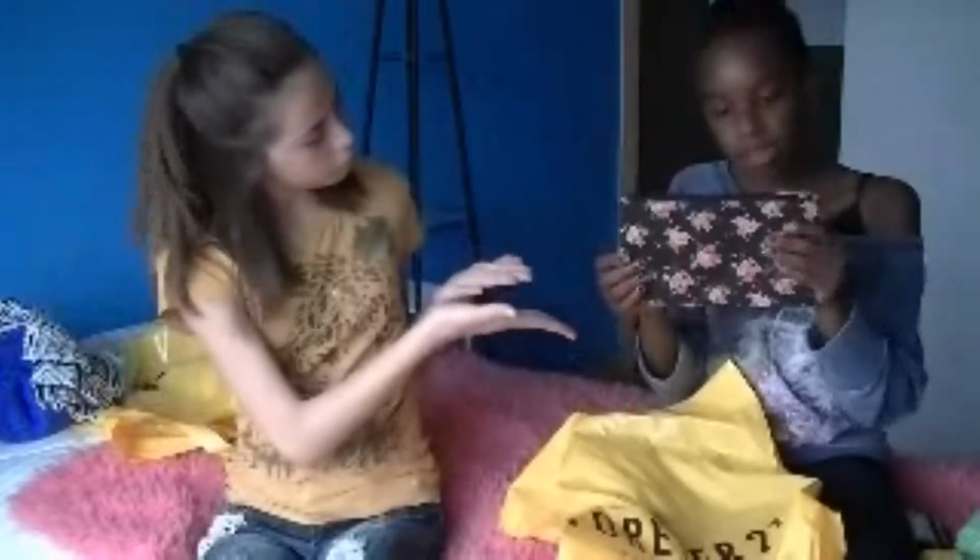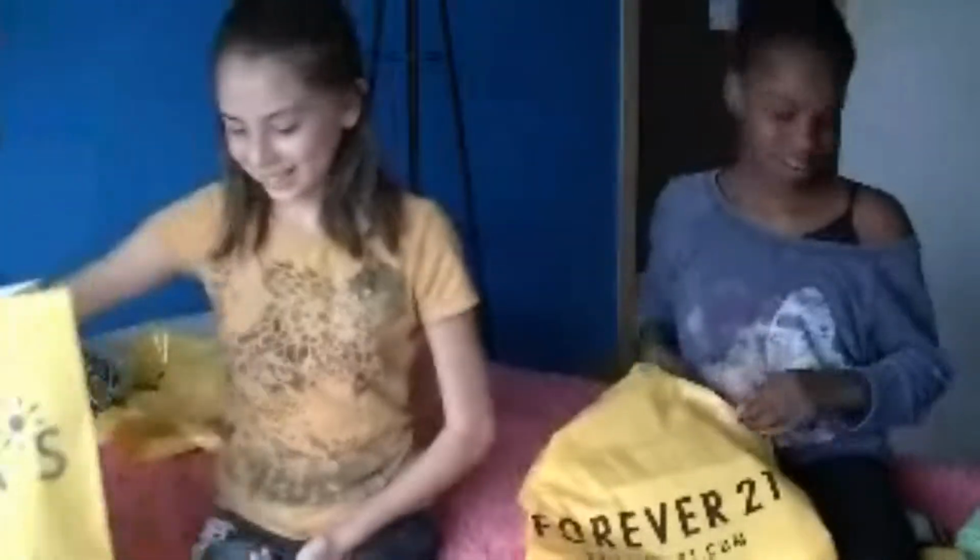Two in one. My last thing I got, since I'm getting all this makeup today, was this makeup bag. And I don't really have much to say. It has flowers. This store. Don't know how to say it.